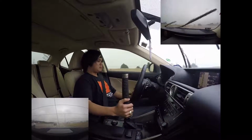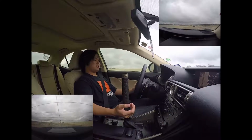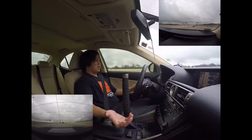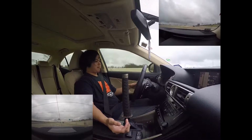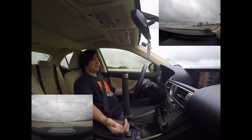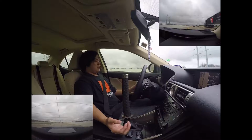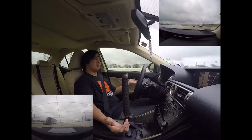Just my thought. And if the battery dies on any of these cameras, or I just don't have any more recording space and it just runs out, I'm still going, I'll cut the video and hopefully find a good place to chop, just so you guys know. I'm basically testing how long this can record for.